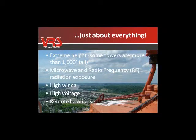Obviously there's a lot of things to be concerned about doing work on these things. Obviously extreme height. I'm not sure what the record is for the tallest freestanding tower in the United States now, but I'm guessing it's closer to around 1,700 feet, maybe even more. That's quite a bit. I don't think most of us carry around ropes that long in our rigs or on the job site, so something to think about.